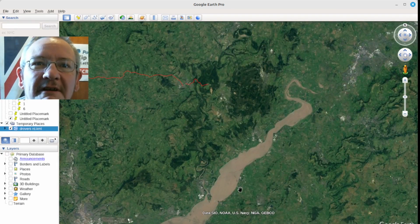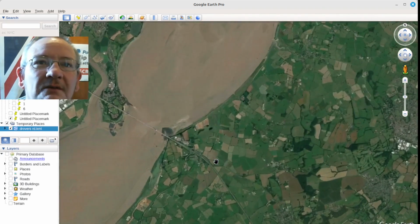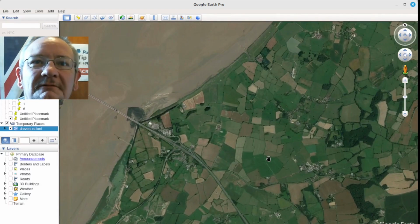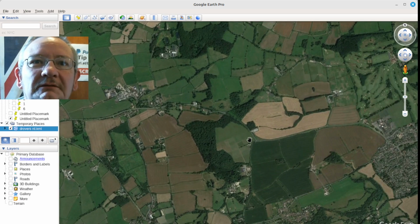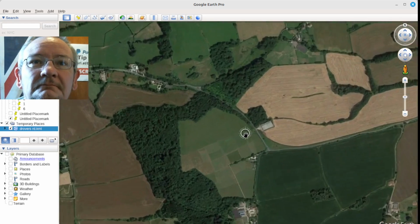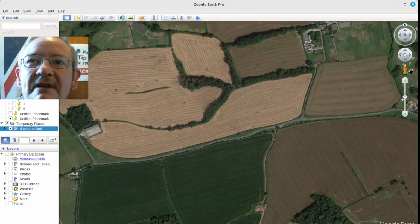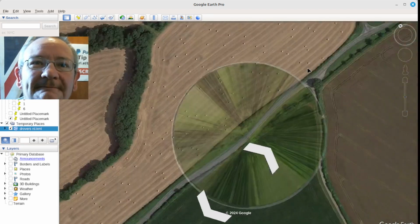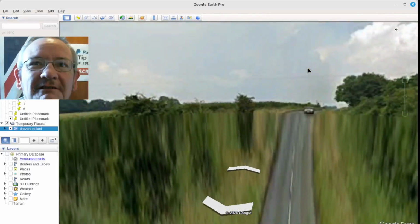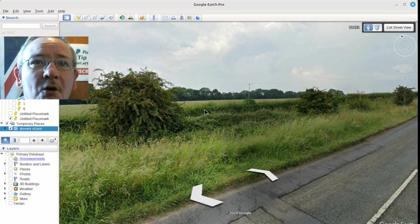Right, where am I? We want, this is Orst. That's Orst. And I've got to follow this bit of road. This is the main drover's route into England from Wales. There it is. Right, let's drag the little man down. Put him there. And there we go. Now you see how the hedge is way off from the road.